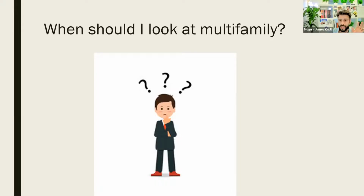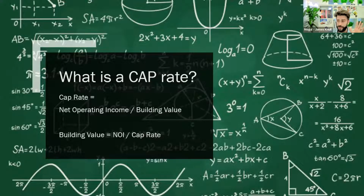Now, Keaton had his super cool triangle graphic to explain what cap rate is. For those of you who are a little more inclined toward algebra, which would be myself, it's a three-variable calculation. Cap rate equals net operating income divided by building value. You can move the denominator over to the numerator and isolate each of these variables. For those of you not so algebra inclined, the two things you typically want to know are either the cap rate or the building value. You're almost always going to know the net operating income, but we either want to figure out what the cap rate is or what the building value is.